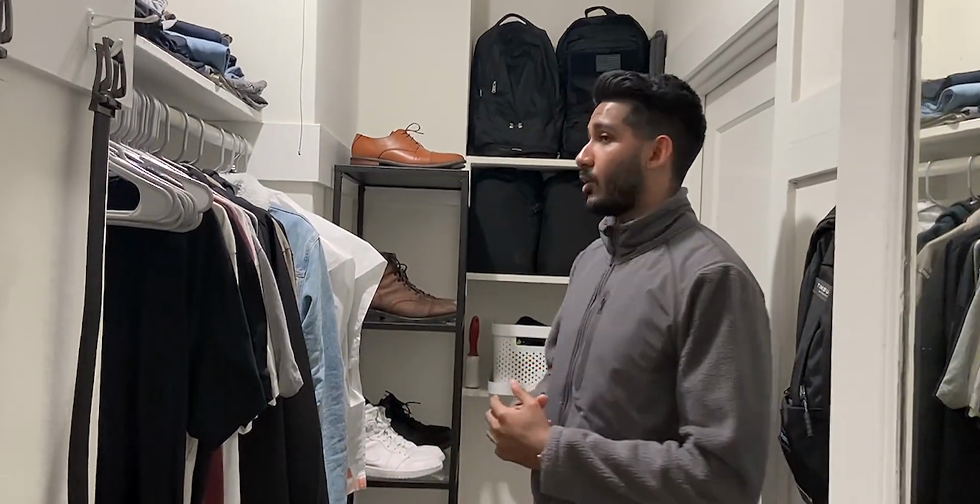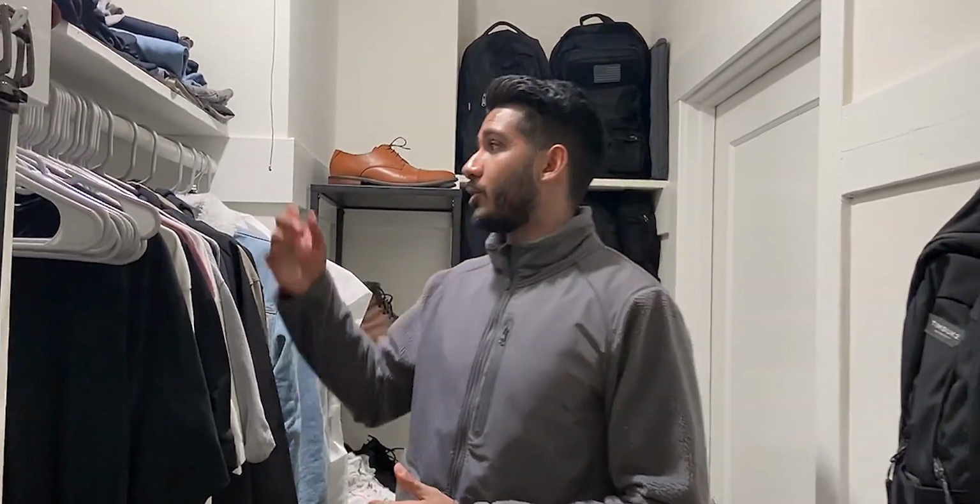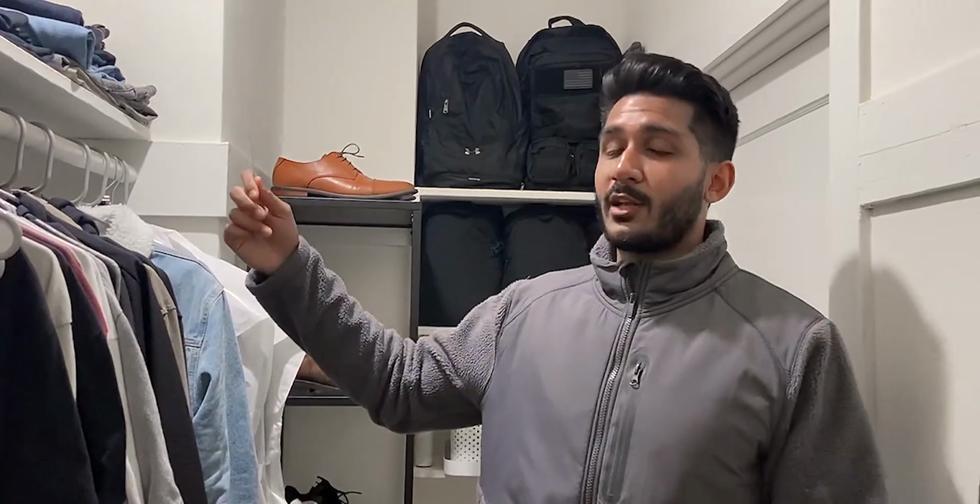Because this is my closet. I honestly just love this closet, even though it's literally just a tiny room with some hangers in it, but it's my baby. And then I also just have a mirror right here, which I don't really use. I have another one in my main studio.